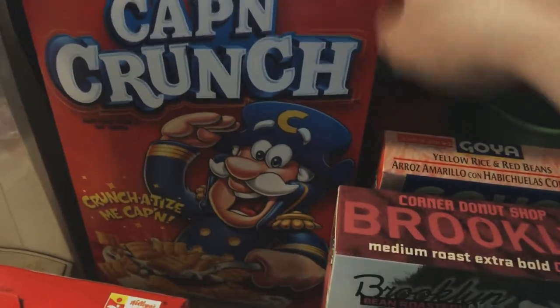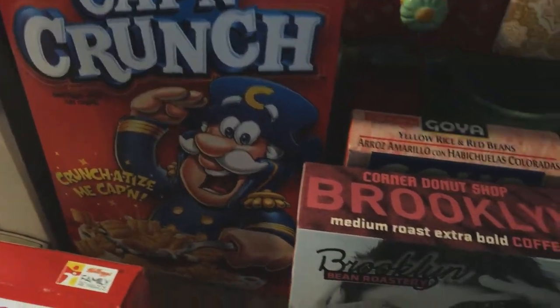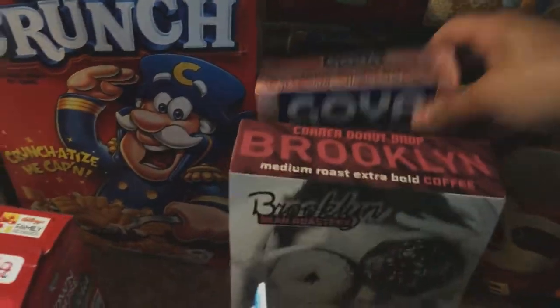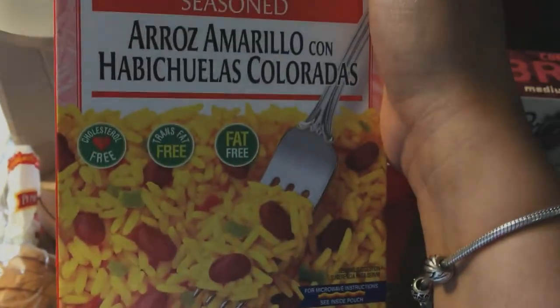And then I got Sophia some Captain Crunch. This is her favorite cereal. And it's pretty much the only one she'll eat, so she really loves this. Some easy rice. And this is the Goya. I know how to make rice from scratch, but this is really good if you want to make a quick dinner. And it tastes almost the same.